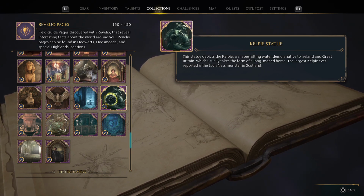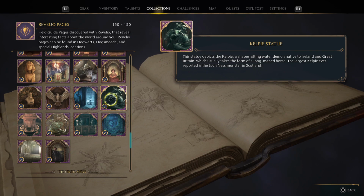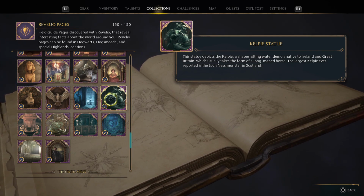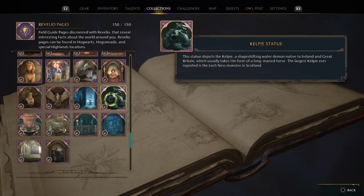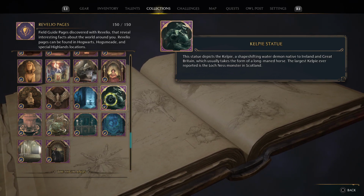Kelpie statue. This statue depicts a Kelpie, a shape-shifting water demon native to Ireland and Great Britain, which usually takes the form of a long-maned horse. The largest Kelpie ever reported is the Loch Ness Monster in Scotland.